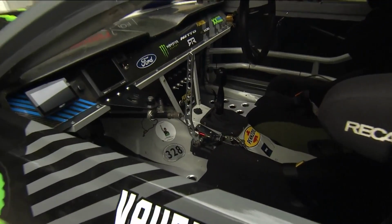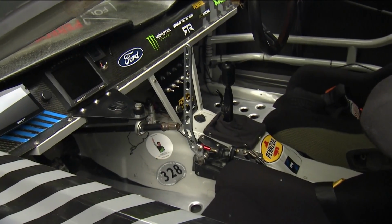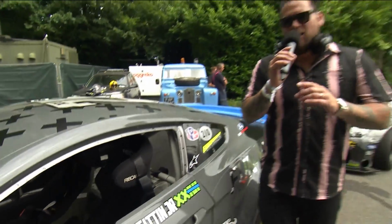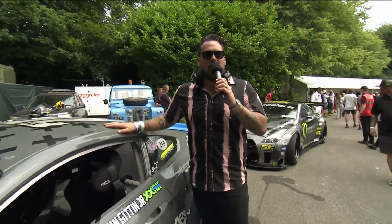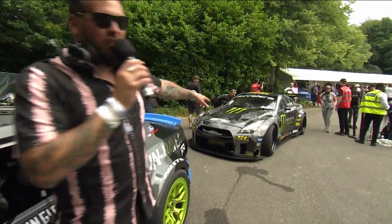You can see the Nürburgring on the footwell there. That's because this vehicle drifted the entire Nürburgring, Vaughn Gittin Jr. behind the wheel. This is Deane, the Monster Energy Nitto Tire Ford Performance Mustang RTR Spec 5D. D stands for drift.